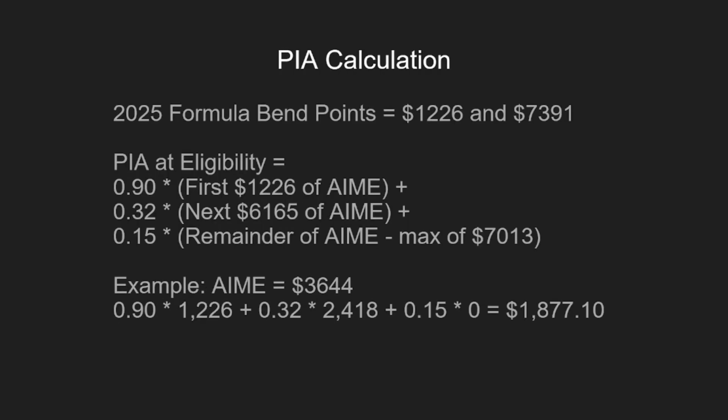Now that we have an AIME value, we can calculate the primary insurance amount, or PIA. The PIA is based on bend points and different weightings depending on the bend point and the income levels of the average indexed monthly earnings. PIA at eligibility equals 90% of the first $1,226 of the monthly earnings, plus 32% of the next $6,165 of monthly earnings, plus 15% of the remainder of the monthly earnings, up to a maximum of $7,013. In our example, the average indexed monthly earnings of $3,644 equates to a PIA of $1,877.10. That gets rounded down to the nearest whole dollar, $1,877.